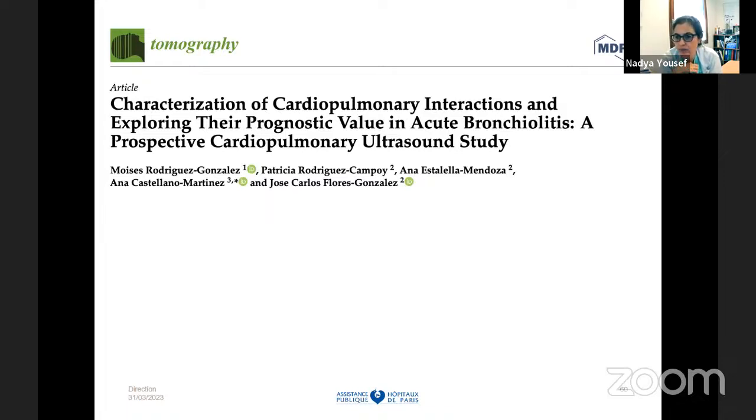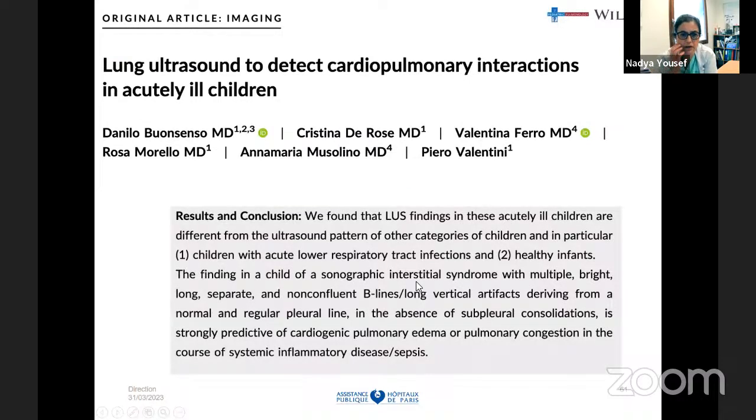I talked about how we can use this to evaluate the need or at least the degree of pulmonary edema after open heart surgery in children. And these are studies on bronchiolitis. So you've seen how we can use lung ultrasound to diagnose bronchiolitis. But this is an interesting study because they wanted to assess for cardiopulmonary interactions, so using echo and biological markers. And it's interesting to see it can be done.